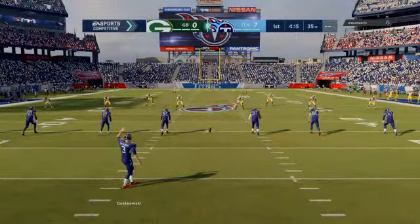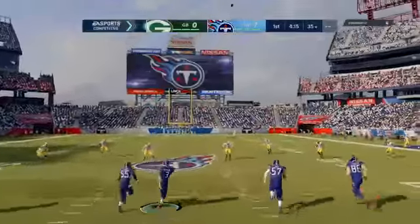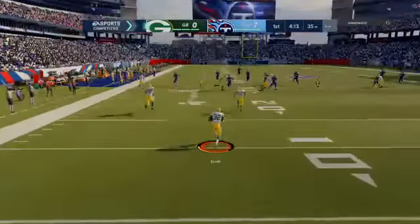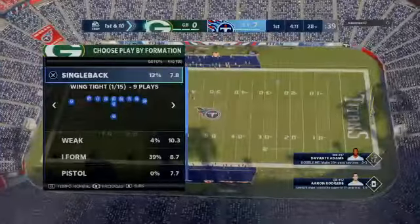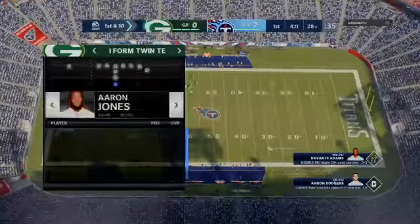Stephen Gostkowski sets the kickoff. So they throw the pick six. They'll get another shot at it now as this one's in the air. Taken in at the 3. And they will wrangle it down a couple yards shy of the 30. The Packers take over 1st and 10 at their own 28-yard line.